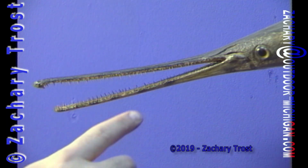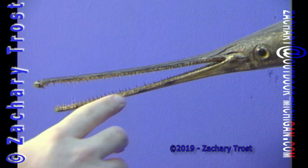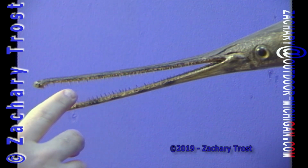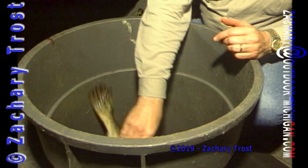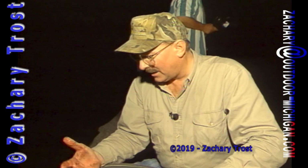Now, here's the mouth of a mounted gar that's on the wall at the Practical Sportsman Museum. The teeth are like needles, and they line the mouth on the top and the bottom from the tip of the nose to the throat. Okay, I'm going to put him in head first. That is the Gar Pike, and they are slimy.